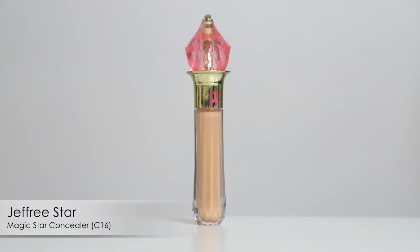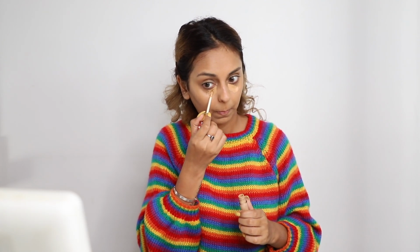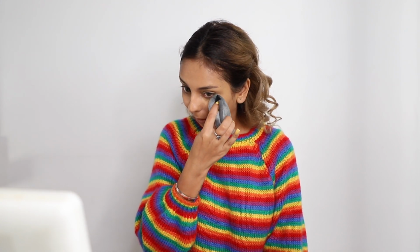The concealer I was using was the Jeffree Star concealer. It is one of my go-to concealers. I believe it's a concealer that performs really well, but because it has that slightly brightening quality, the foundation always needs to be beautifully blended in with this concealer. Otherwise my under eyes would just look white and ghosted out.